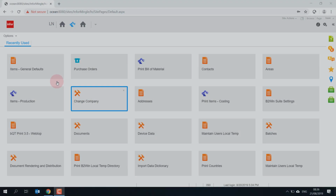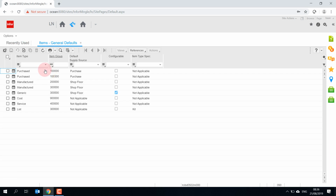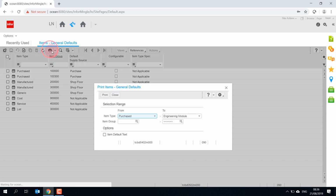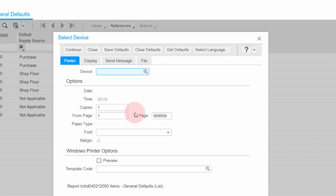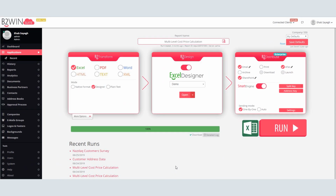We're going to show you a brief example of how this works. While working with your ERP system, you have a need to move a report to Excel for additional data calculations. You can do this by printing the report to a special device, which is a connector to the B2Win Suite. In a few moments, the following screen is launched in your browser. B2Win Suite is a single and easy-to-use multi-purpose interface that consists of 3 core applications.